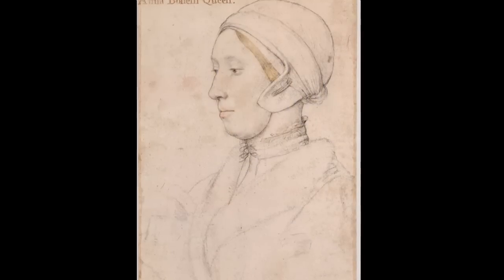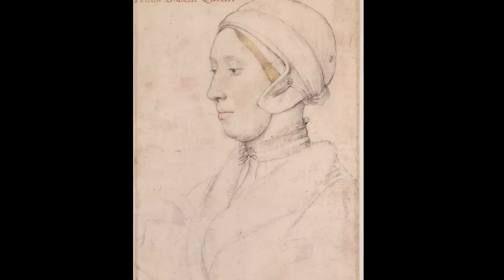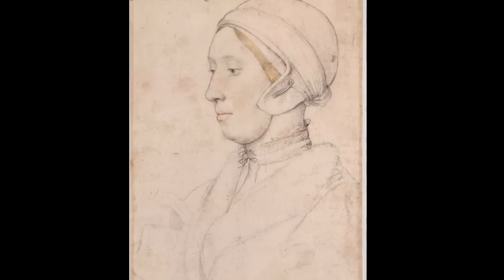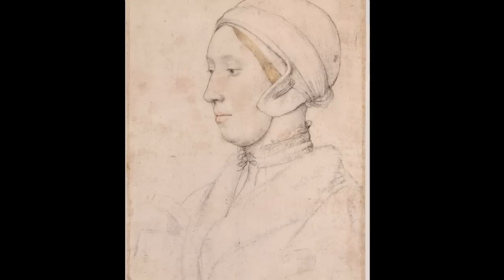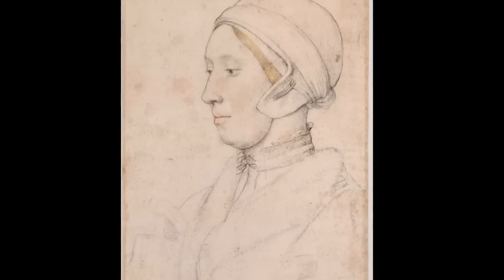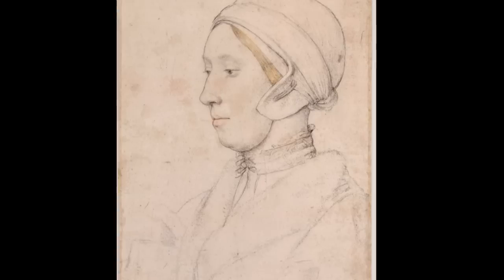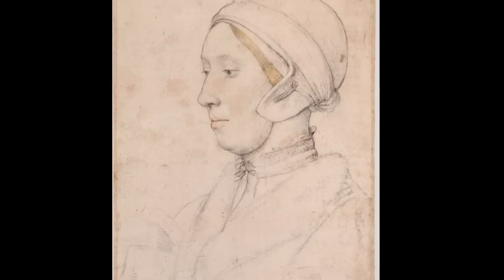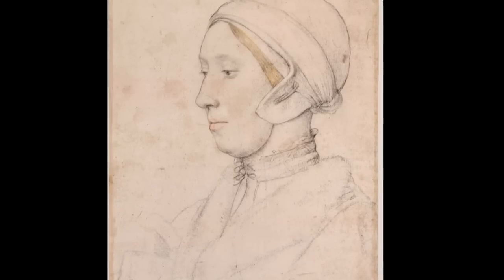And what about this chalk drawing by Hans Holbein, inscribed Anne Boleyn Queen? John Rowlands and David Starkey argue that this one is the true face of Anne Boleyn because, one, it matches some contemporary descriptions of Anne, for example, a French account of Anne at her coronation procession, where she is described as scrofulous, meaning that she has a swelling of the throat, hence the high neckline shown in the portrait. Two, the state of undress of the sitter.